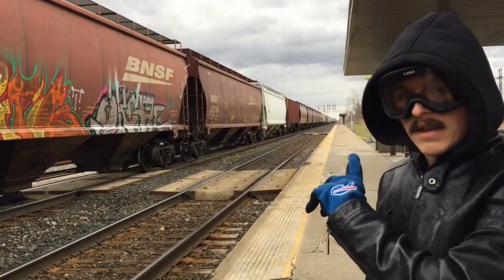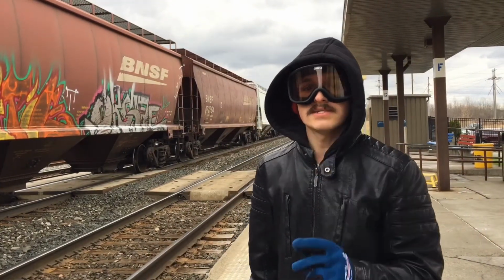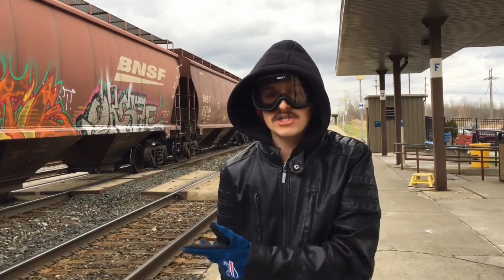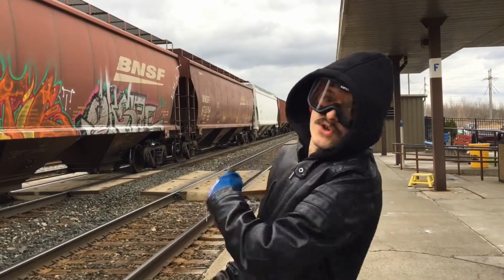As you can see down the line a bit, we got a green light on this signal for the second track. As you remember, this is the first track here. Guess what? The luck of the timing again. We're going to be able to catch Amtrak train number 64, the Maple Leaf, headed for New York City.